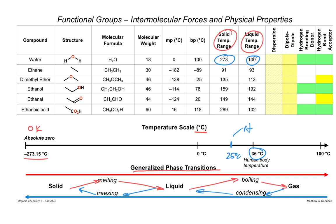But I want to point out these two right here. Dimethyl ether and ethanol. They have the same molecular formula. They have the same molecular weight.